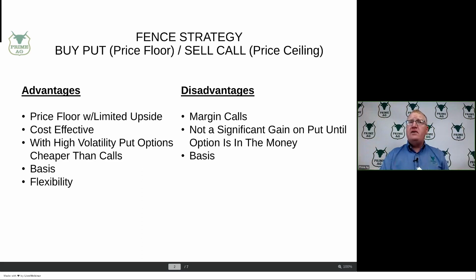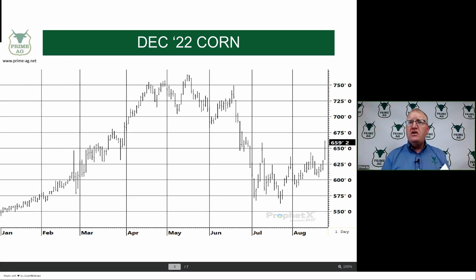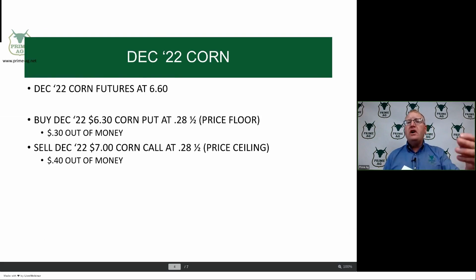But now we're going to look at a Dec Corn chart and want to show you how this can potentially work. You can see with today's rally on Dec Corn, we've pushed up near that 660 area, and the highest trade we've had on Dec Corn in nearly 2 months. So how would a fence position work? We're looking at Dec Corn today at 660. If we buy a Dec 630 corn put at 28.5 cents, and then we would look at selling the $7 call against it, also at 28.5 cents.